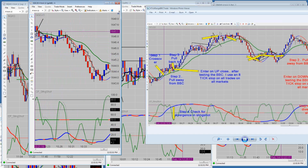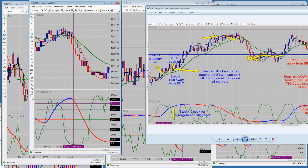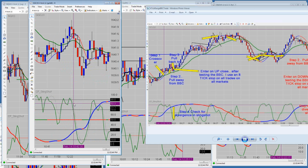All right. There were more opportunities in here as well. I did not take them, but right here was a down close with a little bit of bearish divergence, and that went down pretty nicely. Scrolling over to the one that I actually did take in here.